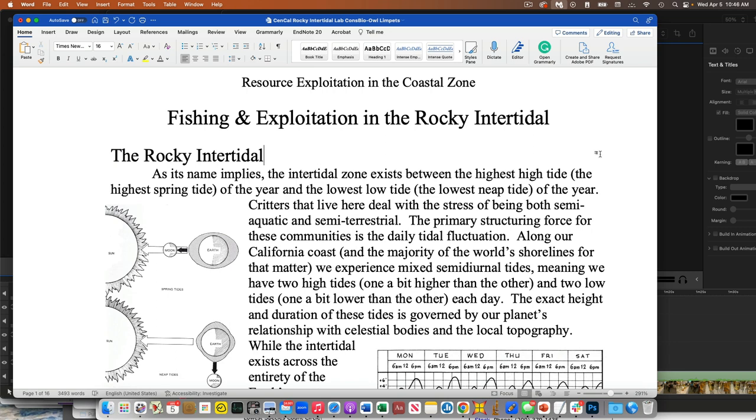Which shoes? Just ones that go perfectly around your foot. Yeah, so just something secure, because we might be walking over some slippery rocks. I don't want anybody to twist their ankle. No reason for the little lab to get hurt, right? That kind of thing.